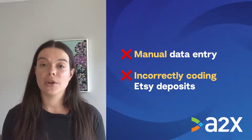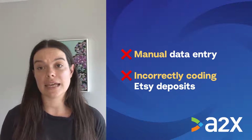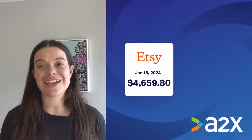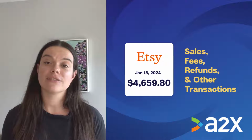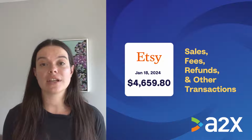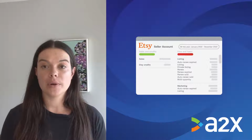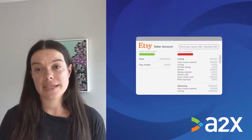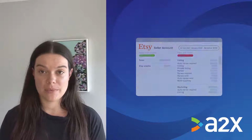These methods might work for a short time, but you'll find that you might run into some challenges as Etsy sales grow and you work toward accrual accounting. Etsy payouts are not just sales. They're actually a combination of sales, fees, refunds, and other transactions. Trying to make sense of which transactions make up a payout can be tricky. Etsy provides reports that include this information, but going through all of these reports and getting them to balance with Etsy payouts can be confusing and time-consuming.